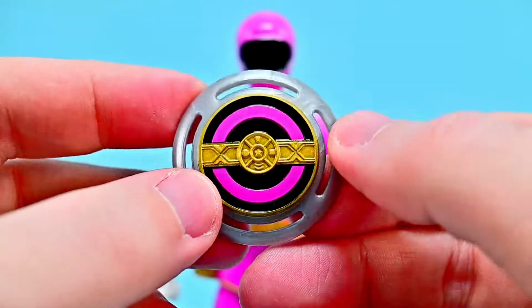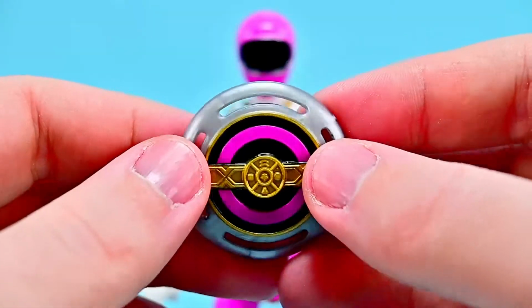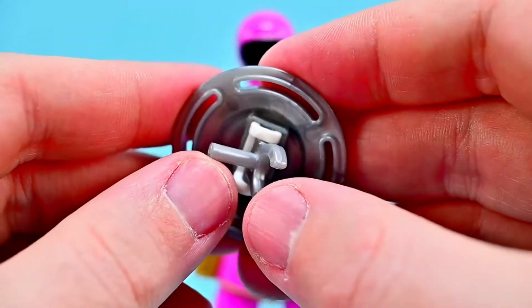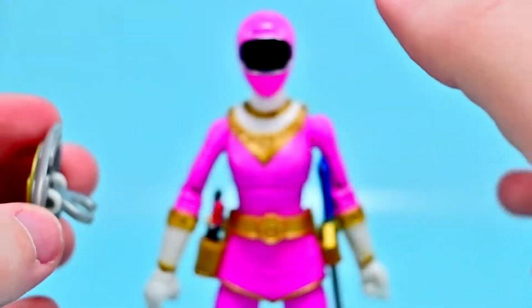So this awesome looking device, does look like a shield, has the nice gold there with the Zeo logo, a nice pink circle around, of course going for the pink, and it's in that circle shape there for her. So that is pretty cool. And on the back we do have the little peg, so it's much like a Captain America shield. So we have the peg that we would usually stick in the back, but then we also have the grip that goes on the hand. So let's go and just pop this onto her hand.